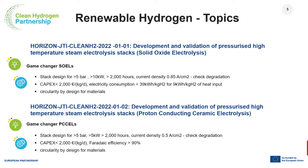Topic 1.2 is almost identical to 1.1, with the exception that it is focusing on proton conducting ceramic electrolysis. Again, more than 5 bar operation, but now a 5 kilowatt stack with a lower current density. So you will see that the text is almost identical, but we're also ring fencing the budget, ensuring both types of electrolyzers receive support. Next slide, please.